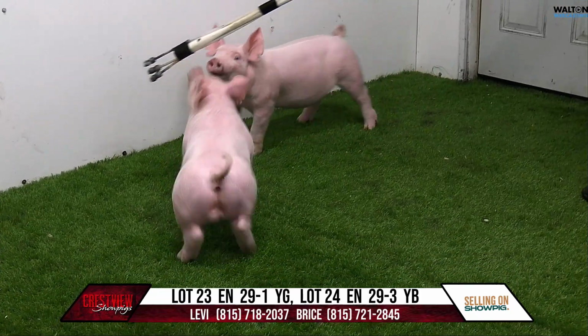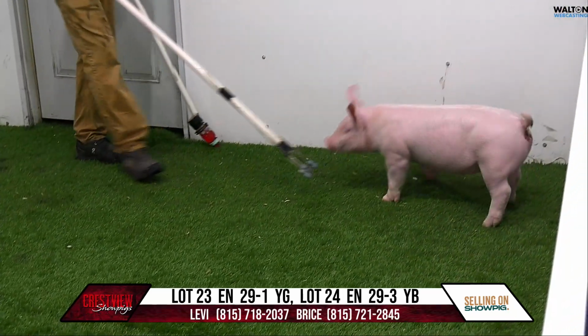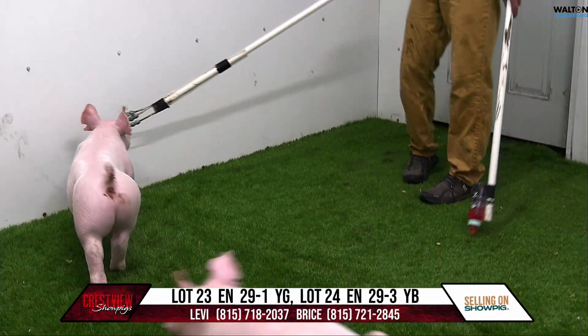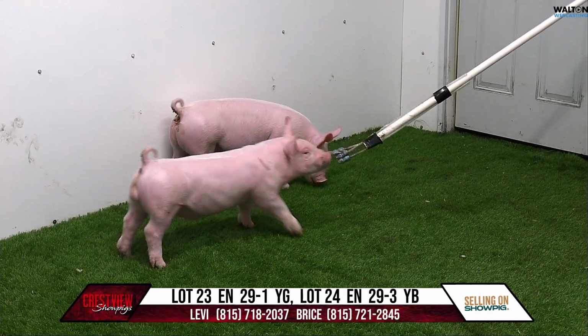I mean, she's got a stout noggin and still a tight, pronounced jawline as she comes across the screen there. Her proportions from the side are very, very good. She's stout-featured. She's got a good back line in her. She's round-bodied. She's got a big hind leg that motivates at the surface. Like Brett said, just a good one, but buy with confidence there.